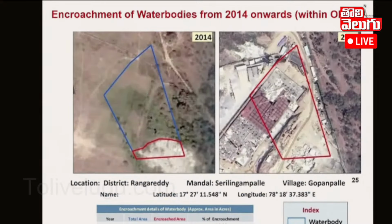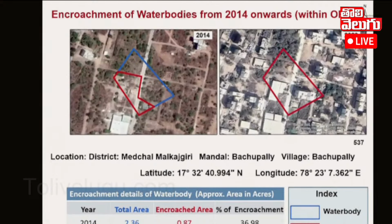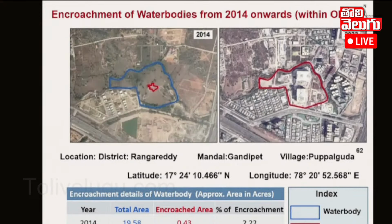Similarly, this is one of the examples, Sherlingampally, Gopanpalle village. This is the Alwal Mandal and village Machabularam. This is Bachupali and village Bachupali. And this is Rangareddy, Gandipet, it is totally encroached. You see, just in the center of this tank, it is just occupied, but finally in 2023, it is totally occupied, Pupalguda village.